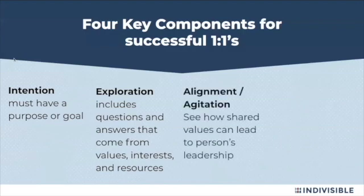Alignment/agitation. Using the shared values you just identified together, it's important to take a moment to share the large picture vision. This could be the vision of your group or a vision for this leader's development. You could say something like, earlier I heard you say you want to do state legislative work next. That's great news, and we have a state legislative working group that I think you would be a great fit for.